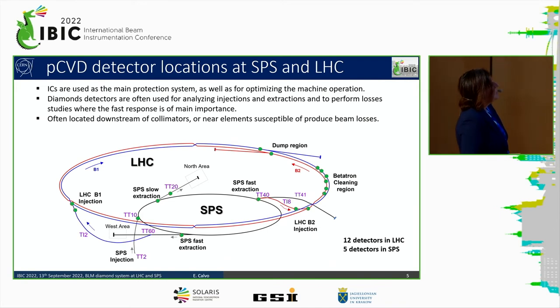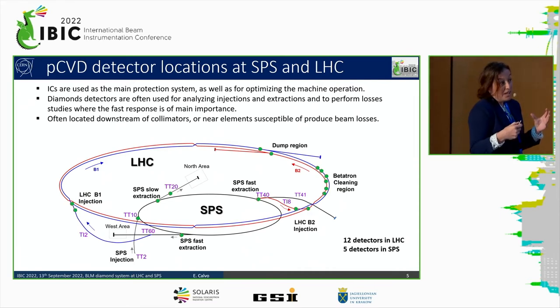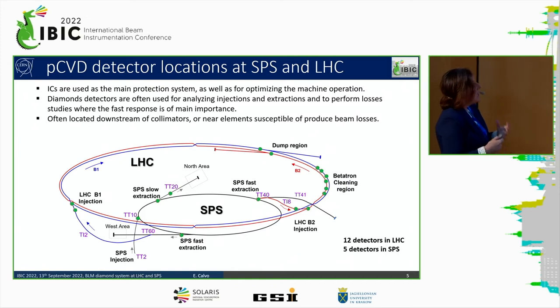So this is a scheme of the LHC and SPS. You probably have seen it thousands of times. The green dots show where these diamond detectors are located. LHC has nearly 4,000 ionization chambers, and SPS has 450 ionization chambers. Ionization chambers are still the main protection system of those machines, and they are also used for optimizing the machine operations. Diamonds are used a bit differently. They are not connected to the beam interlock system. They are just used to analyze injection and extraction events, because the losses can be very, very fast. They are also used to perform loss studies, where the fast response of these detectors gives additional information to the ionization chambers and is of main importance.